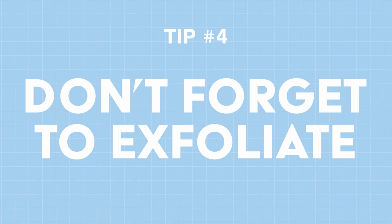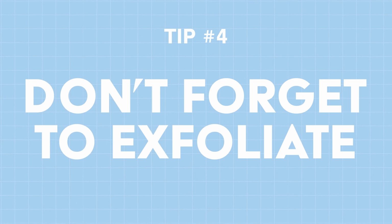Tip number 4, don't forget to exfoliate. Now, it can be really hard to get that really glowy, lit-from-within skin in the dead of winter. Trust me, I relate, I know. Dull skin, dry, flaky skin can really be commonplace in the cold temperatures. We have a lot working against us, right? But this is where exfoliation can come in.